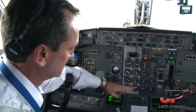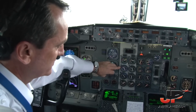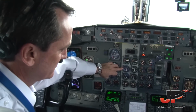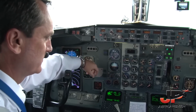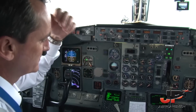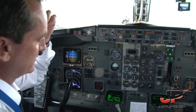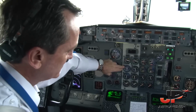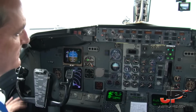Watching on the side here, the engine vibration. We're watching for a max temperature for a start of 725, and that both the N1 and the N2 sections are accelerating normally. See the vibration meter got up to about half to 3/4. We don't release the start lever until we see the engine rolling back. Starter cutout is called by the first officer.